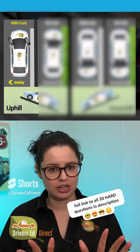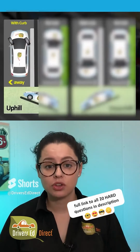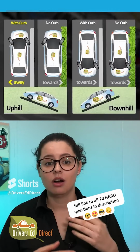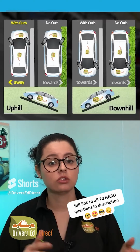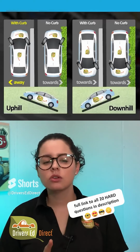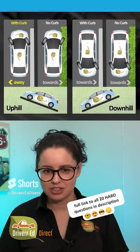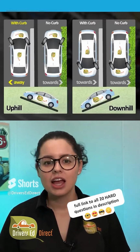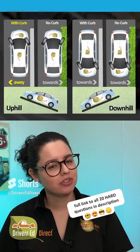With any curbside parking questions, just remember this and you'll do great. 1, uphill with a curb, turn wheels away from the curb. 2, all other situations, turn wheels towards the curb. You can also use this little rhyme to help it sink into your head. With a curb up, it's up, up, and away, or else turn your wheels the opposite way.